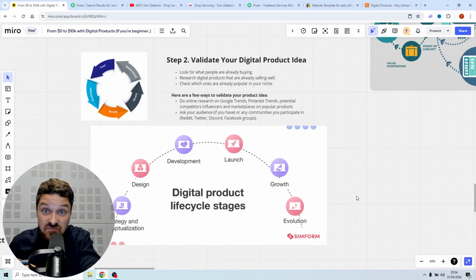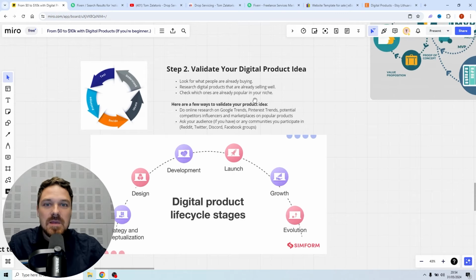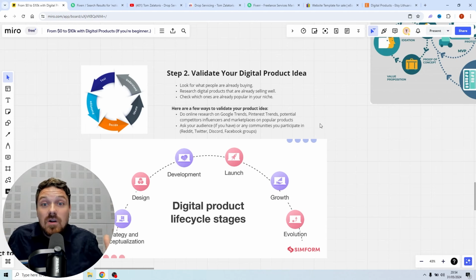And once you have some clients for an agency model, maybe drop servicing or SMMA, at that point, you can actually start diversifying your operations and maybe getting some digital products that you can also sell at scale. So look at what people are already buying. This is one of the ways you can validate your product idea.